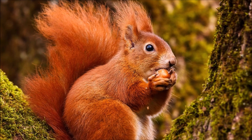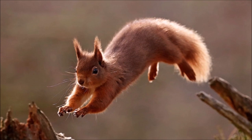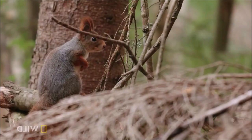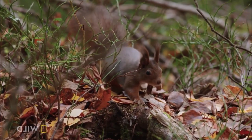Unlike some other squirrel species, they do not hibernate. They remain active throughout the winter, relying on their stored food caches to survive the colder months. The bushy tail of a red squirrel serves multiple purposes. It helps with balance when jumping from tree to tree, acts as a rudder when they are in the air, and provides insulation during cold weather.